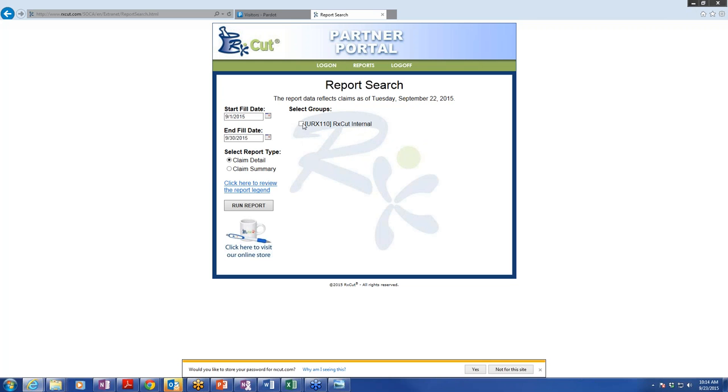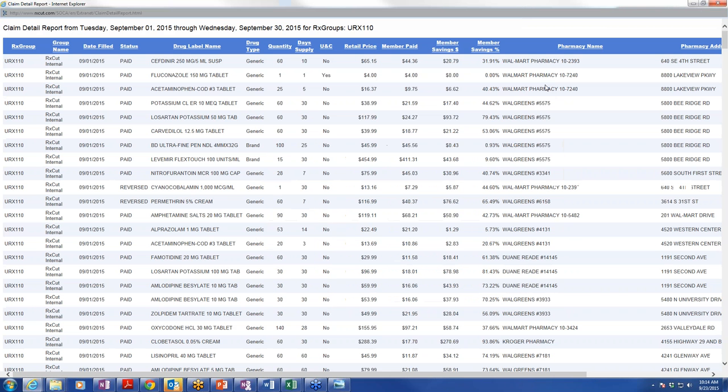And your group number will appear. You just select that, and you can pull a date range and look at all the details. So I'll just look at month to date, so 9/1 through 9/23, which was yesterday. I want to look at all the detail. I'll just click that, and it'll give you all the transactions. It'll have your group number, your group name, the date it was filled, paid or reversed.